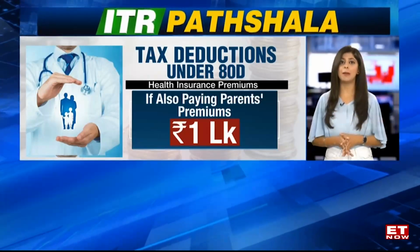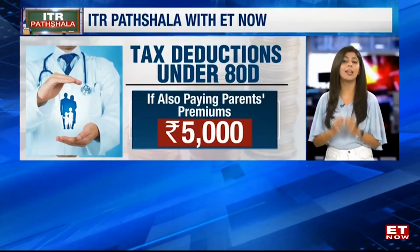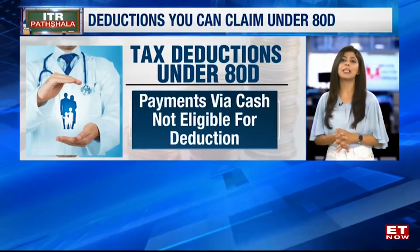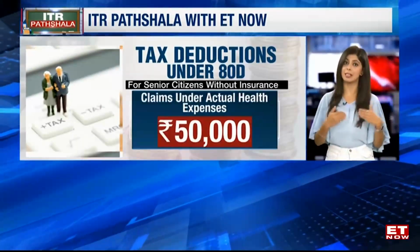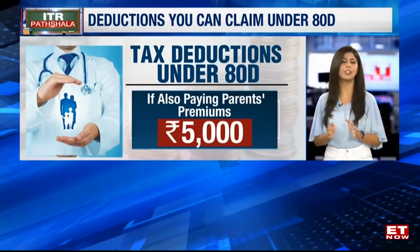The next point to remember is pay your parents' premium and claim higher deductions. If you also pay your parents' premiums, you will be eligible for an additional tax deduction of rupees 25,000. And if they happen to be senior citizens, this ceiling will be rupees 50,000. So an individual who takes care of health insurance premiums for herself, her spouse, kids and elderly parents can claim deductions of up to rupees 75,000 under section 80D.